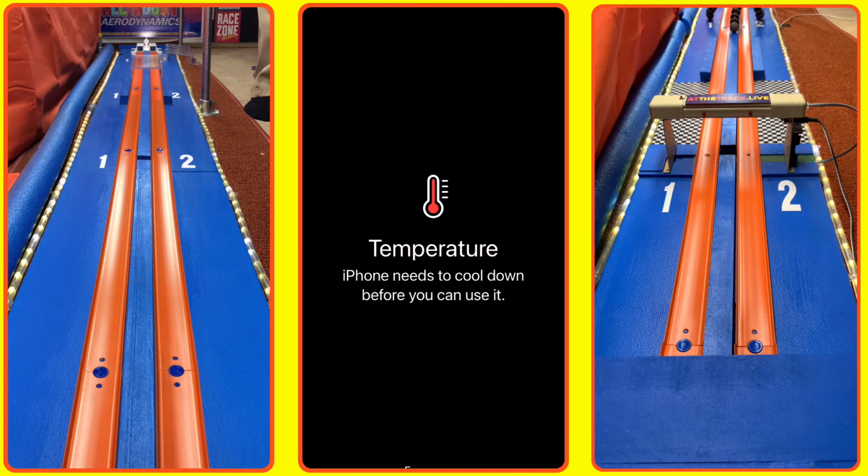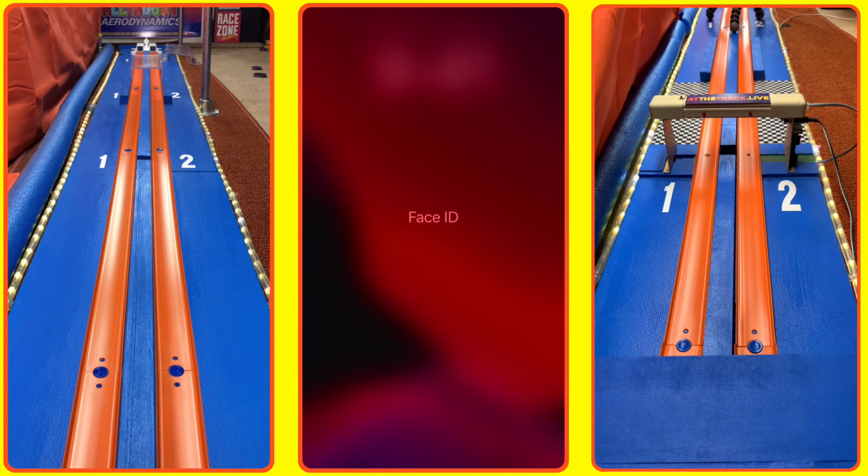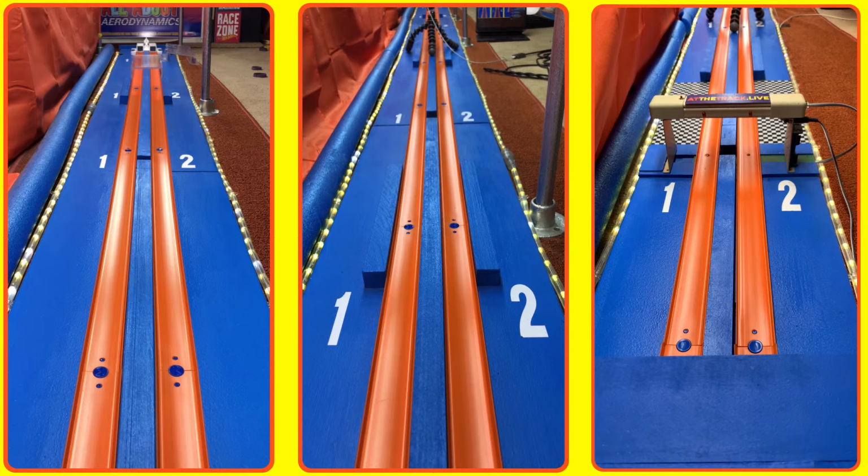Oh, let's see. Our center camera decided it needs to cool off. What's going on? Let me double check that. That would be the second camera. Huh. That's the first time we've ever had that one overheat. Let's see what's going on here. Get this camera back on. Notice how long it's been off. Just need to keep it on for long enough to get through the race. All right, it's back on.